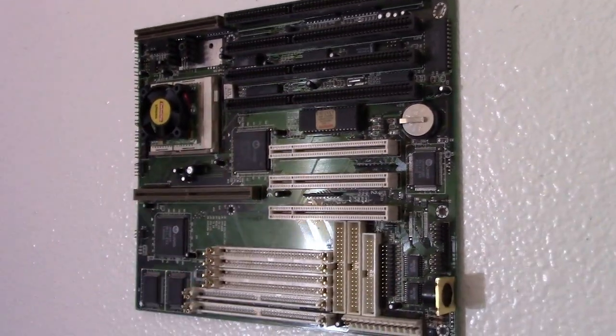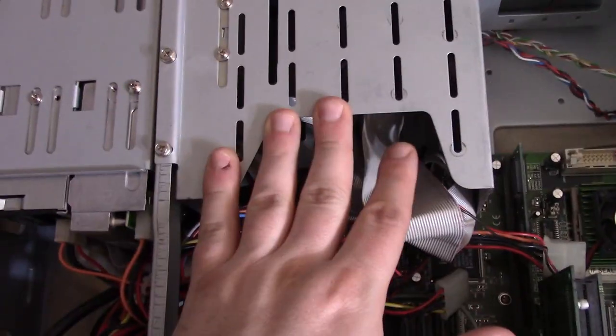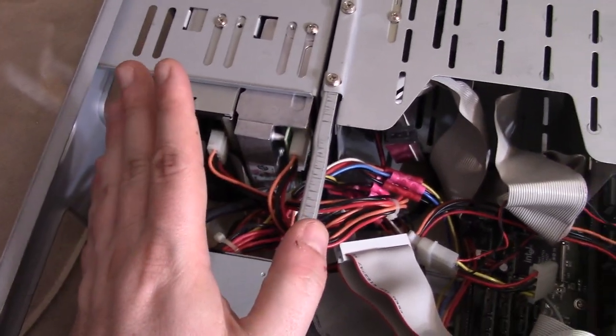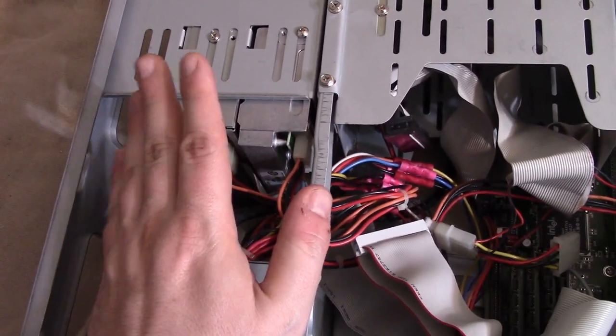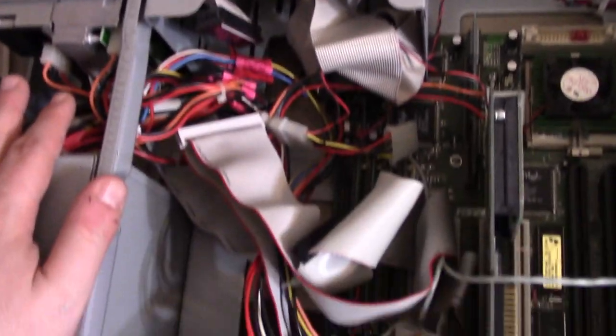Anyways, back to the Socket 7 machine. So back to this guy here. Yeah, the hard drive's missing. I don't know if the floppy and CD drive work yet. I haven't really tested this other than posting.